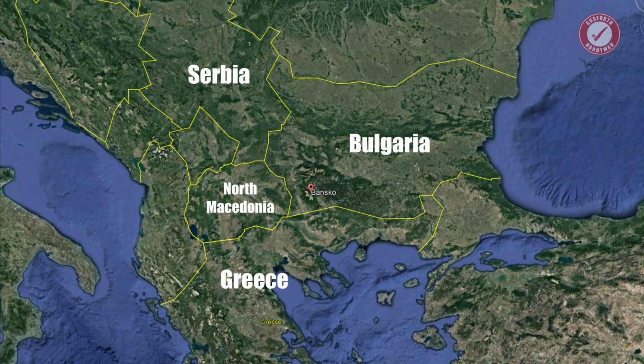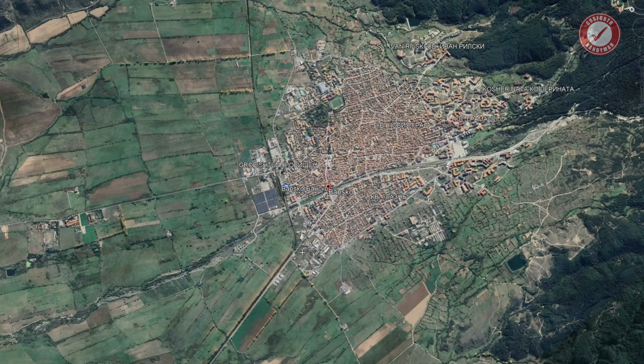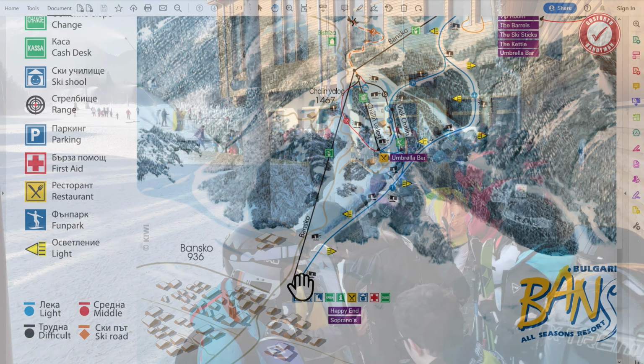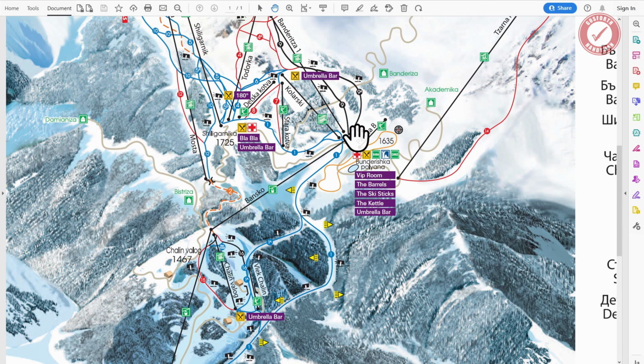So the town of Bansko is in southwest Bulgaria, not far from the borders of Serbia, Greece and North Macedonia. It lies at the foot of the stunning Pirin Mountains at around 925 metres above sea level. So the apartment I'm showing you is around here. There's then a very busy gondola to take you up to the base of the ski area, kind of around this area here. That's at a height of around 1600 metres.